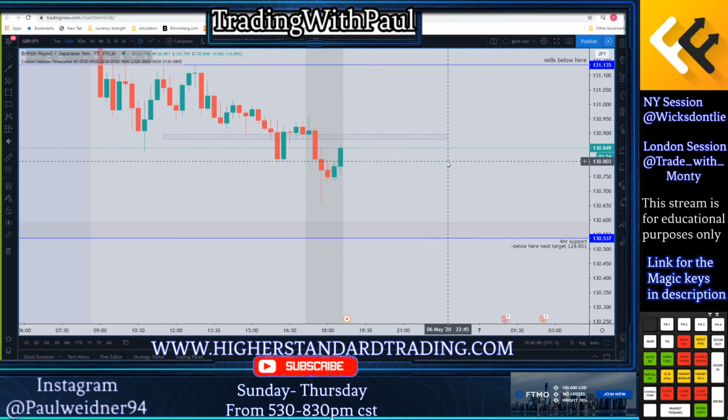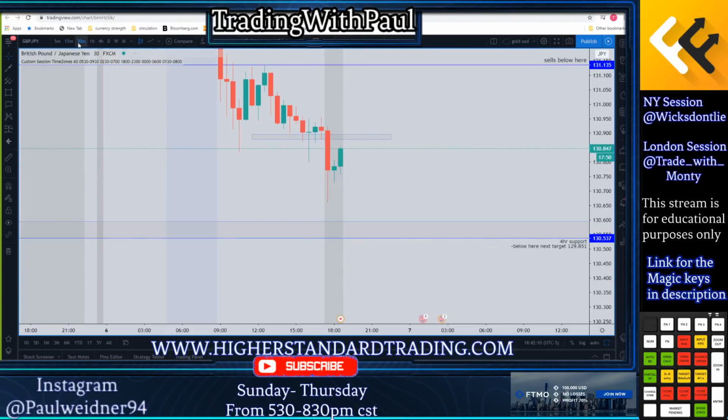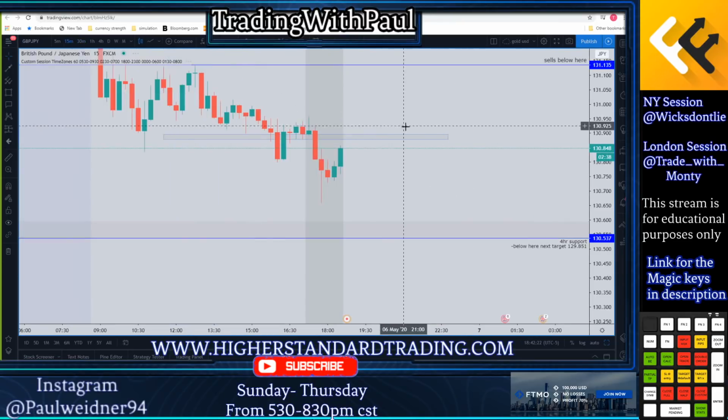So this level is no longer valid. Next stop is here. That would make sense. We form a resistance, come back, fill this wick, maybe finish dropping to that support. Come Asian open, we still have 18 minutes. So yeah, we could see it start to set up on the 15-minute here. And we'll have some clean candles to here. Potential wick fill as well.